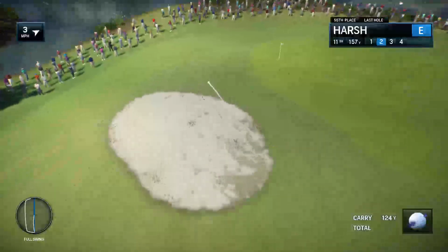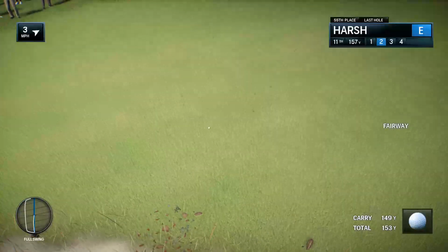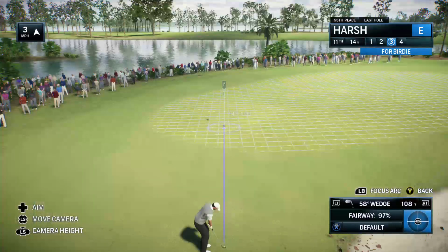There's a bunker over there. I think he's headed for it. Got away with one right there. Just missed that bunker. Yeah, that looked like it was sand the whole way.